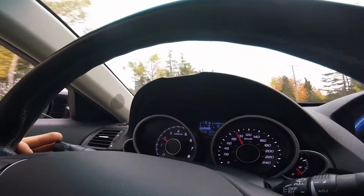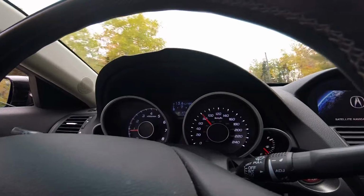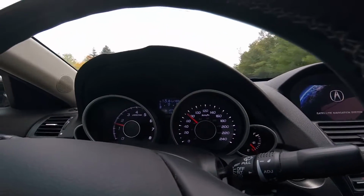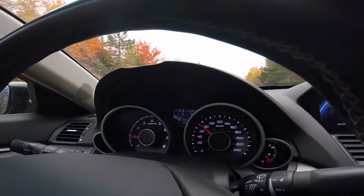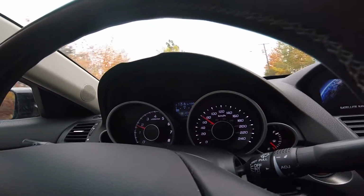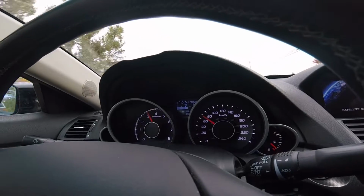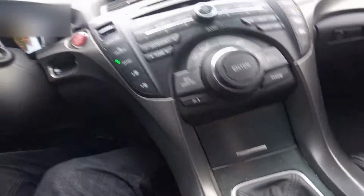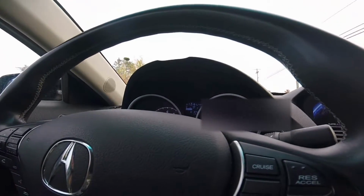That's a left-handed shift. That was to the floor in second gear. And these cars are pretty much gutless. Low end, I find. First gear is good enough because my first to second synchros already. Holy shit, I was in neutral.